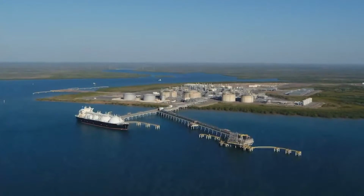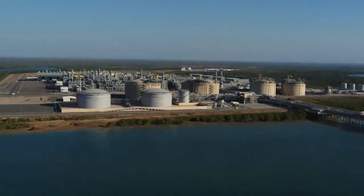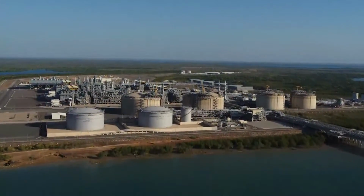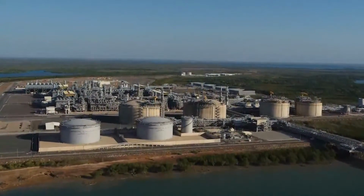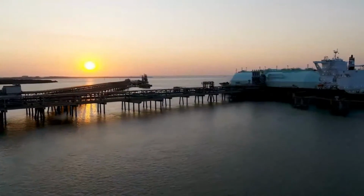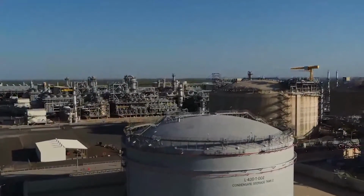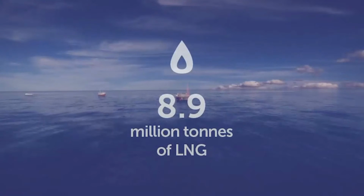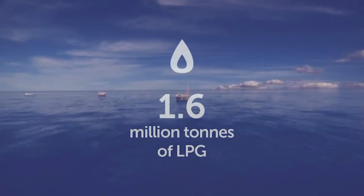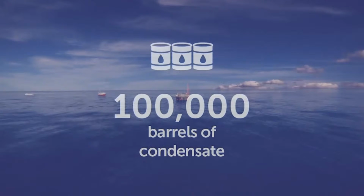Here the gas is transformed into a liquid to reduce its volume for shipping. Purpose-built state-of-the-art onshore facilities include 2 LNG processing trains, LPG and condensate processing plants, storage tanks, and a jetty with 2 loading berths. Ichthys LNG is expected to produce, at capacity, up to 8.9 million tonnes of LNG per annum, 1.6 million tonnes of LPG a year, and up to 100,000 barrels of condensate a day at peak.